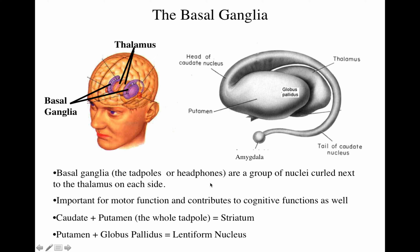And the basal ganglia does a number of things. One of the things that it's important for is initiating and, to some extent, controlling motor function. But it also contributes to cognitive function as well. So one of the things it really helps you with is learning or detecting patterns, which turns out to be a very helpful thing to be able to do. We'll talk a bit more about that.